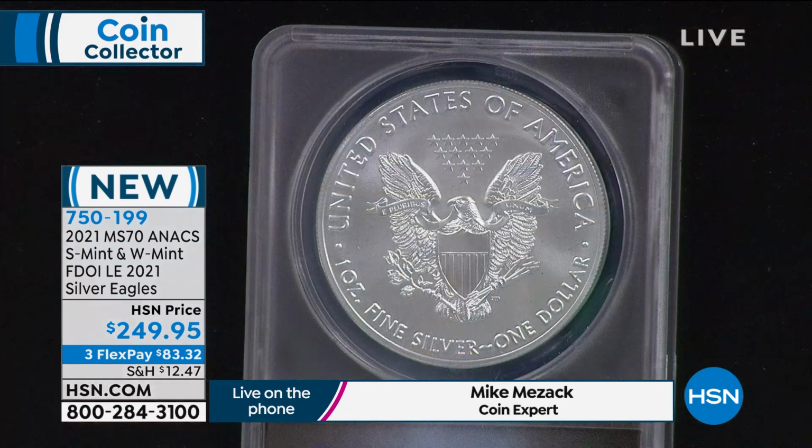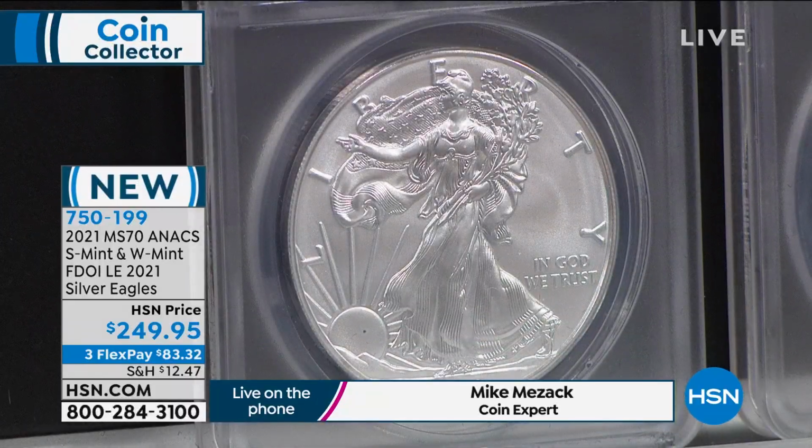I've only got 2,000 of the pairs, and this one includes the phenomenally rare and increasingly collectible S-Mint, or San Francisco Mint. So these are the only two mint state coins that the United States Mint is going to make in this last series, in this legacy series, this transition coin, if you will. And you get the pair, and you get them right now.